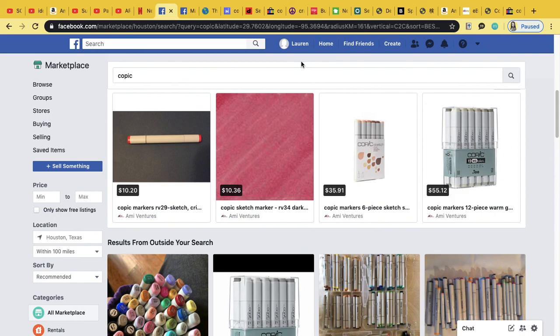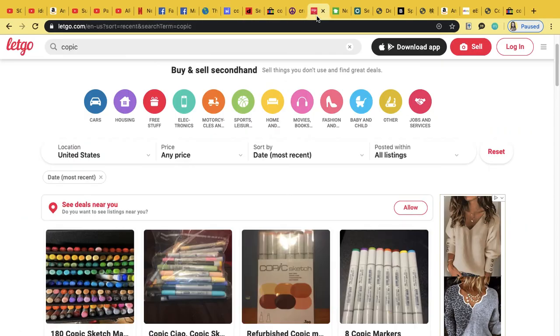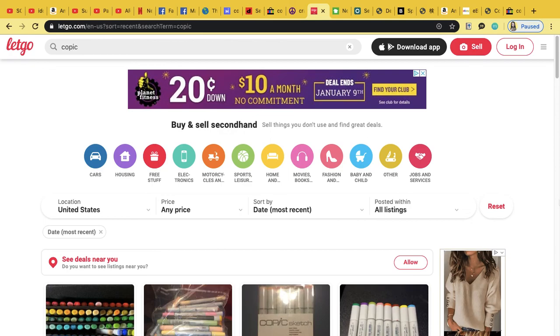I personally got the Copic Chao bundle from Depop, and I got the Prismacolor bundle from Letgo, so some use came out of it. Before my account got deactivated, I was able to find a good listing for the Prismacolors. Anyway, I've rambled on long enough. All I want to say is, if you really are not having any luck finding Copic Sketch, then look at the alternatives. I'm not saying you have to go out and buy the markers that are extremely cheap. You can find really good quality markers. You just have to know where to look, when to look, how often to check, and what your max budget is and how much you want to spend per marker, is what I would recommend.